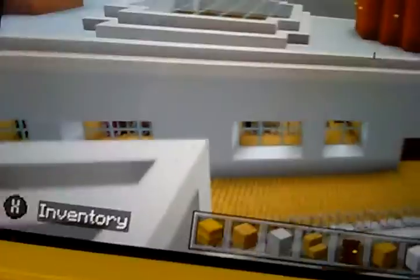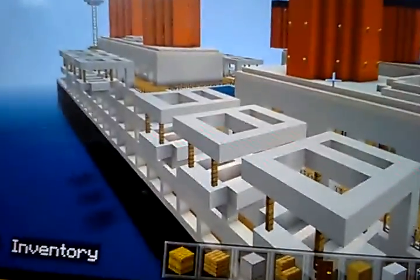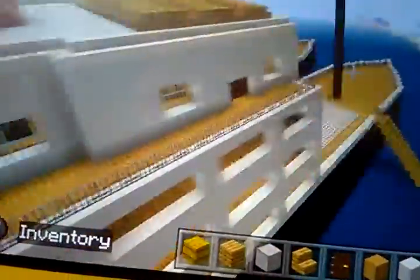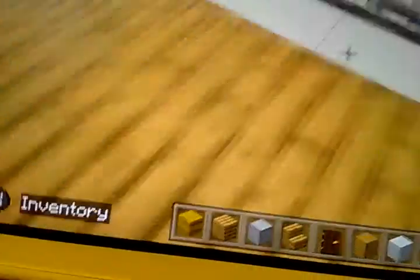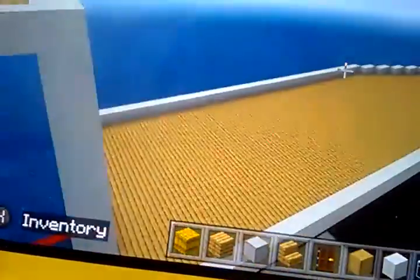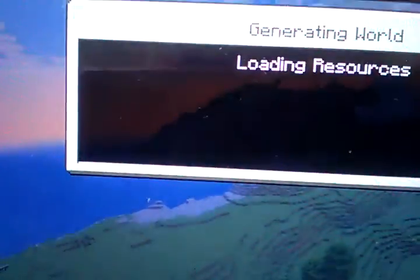there are some other things. There are actually variants of this ship, a 1930s and a 1950s. I'll show you them right now. Let me just do one quick thing, and let me just do a quick jump cut.